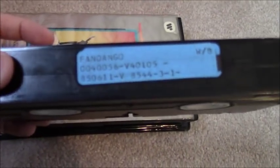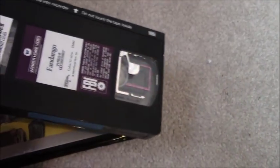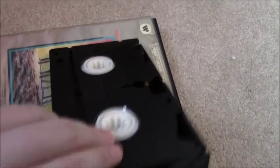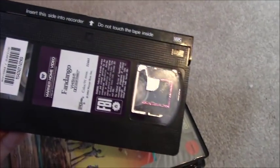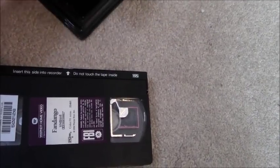June 11th, 1985. When I first got this tape, it had a couple minutes of blank film at the beginning for some bizarre reason, but I ended up splicing this tape. So now it starts normally.